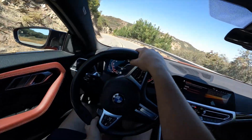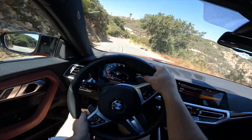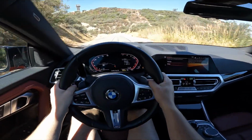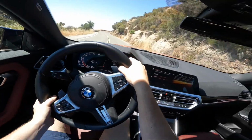Well, guys, there you have it. The new BMW M240i xDrive. Much more fun than I was anticipating. And honestly, in person, this car actually looks pretty darn good. I'll leave you with some noise clips of the 2 Series because this turbocharged 6-cylinder actually sounds pretty darn good.